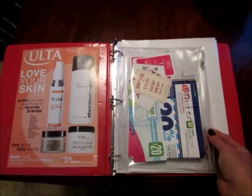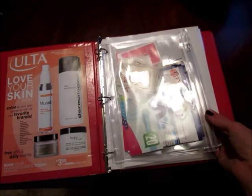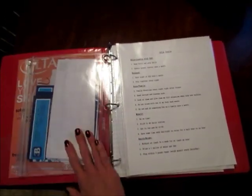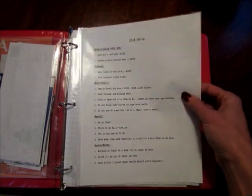And now, some things I did have to cover up just to keep my address or other people's address or sensitive information covered. So in case you see anything covered, I'm sharing pretty much all of it, but just in case you see something covered.